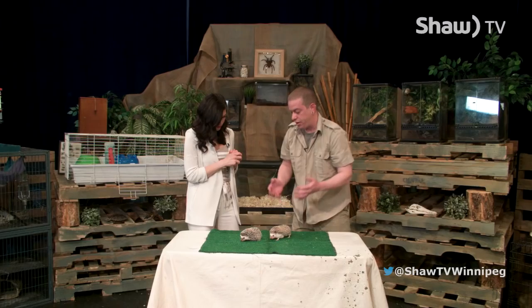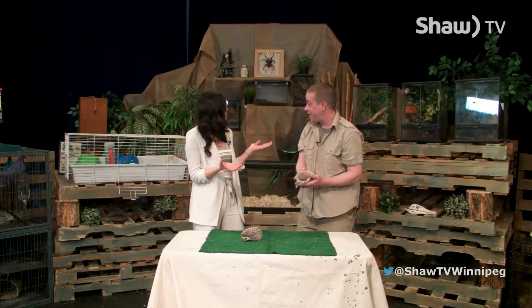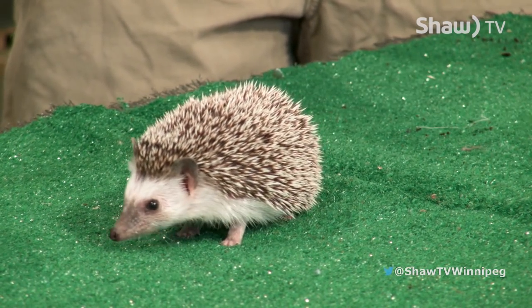Hamsters, not so much, because they do tend to bite a little more. Even though anything can bite, they're just more prone to biting. They also only live about 2 to 3 years. And the biggest thing is they're nocturnal, so they don't want to be up during the day, and they're in a wheel all night.